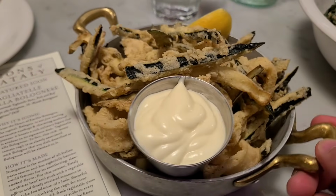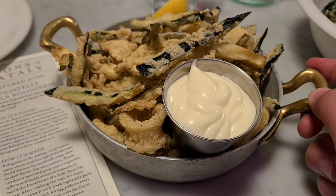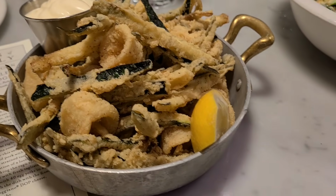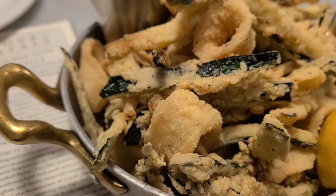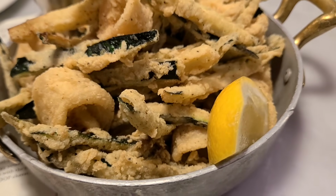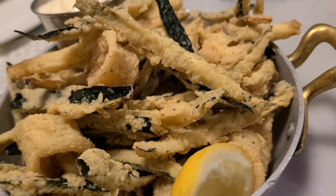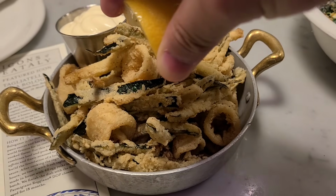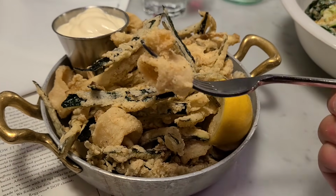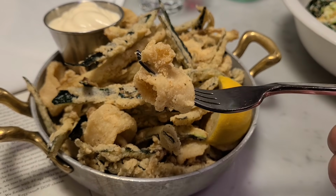All right, the first item has arrived. Fried calamari with, I believe, zucchini as well. And this calamari looks fried in a really interesting way. It almost resembles Japanese tempura, just the way it's battered and fried. So, smells great. Can't wait to eat this. So, let's try a piece of the deep fried calamari. Bon appetito.